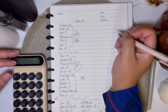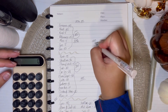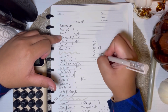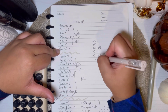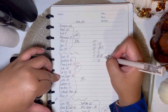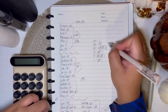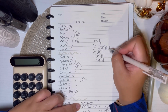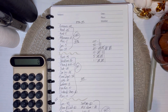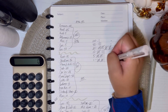Okay, so let's just do the denominations real quick. And yeah, I'm just gonna speed this up. Okay guys, so I'm done doing the denomination, so let's just get ready to count.